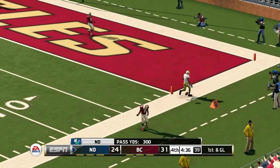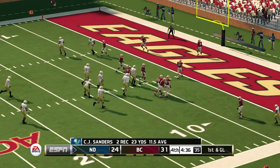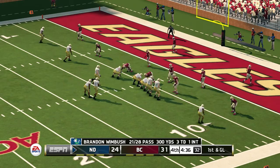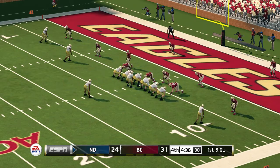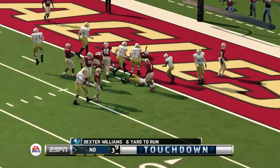Makes the grab and steps out right away. Call it a gain of 10 yards. That makes it 1st and goal. 3 down. 14's the Mike. Touchdown, Notre Dame!